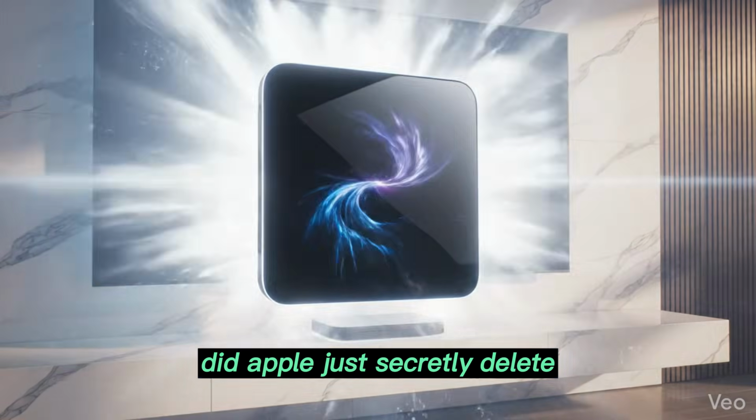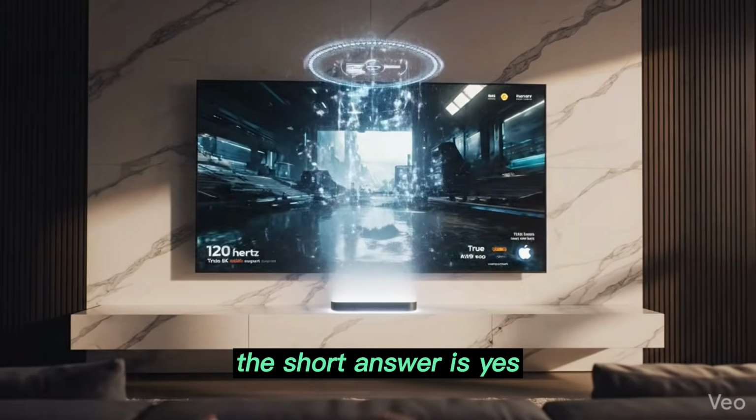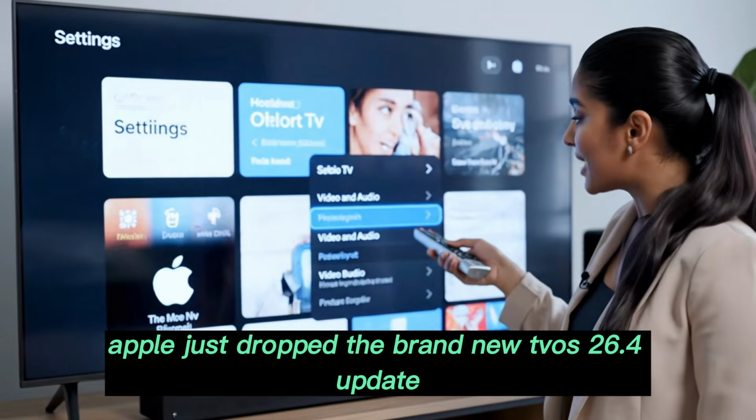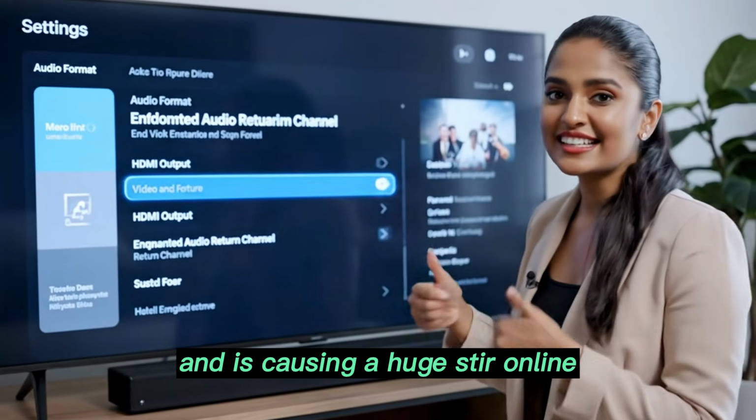Did Apple just secretly delete some of your favorite apps from your Apple TV? The short answer is yes. If you turn on your TV right now, you're going to notice some massive changes. Apple just dropped the brand new tvOS 26.4 update, and it is causing a huge stir online.